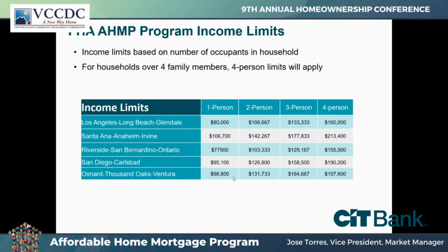So in Oxnard, Thousand Oaks, and Ventura, with a single person household, we can go to $98,800. For a two-person, we can go to $131,733. For a three-person, we can go to $164,667. And for a four-person, we can go to $197,600. For Los Angeles County, we can go to $80,000 for a single-person household, $106,667 for a two-person household, $133,333 for a three-person household, and for a four-person household in Los Angeles County, we can go to $160,000 as far as the income goes.